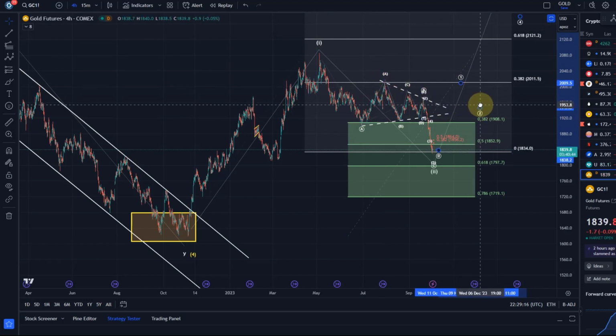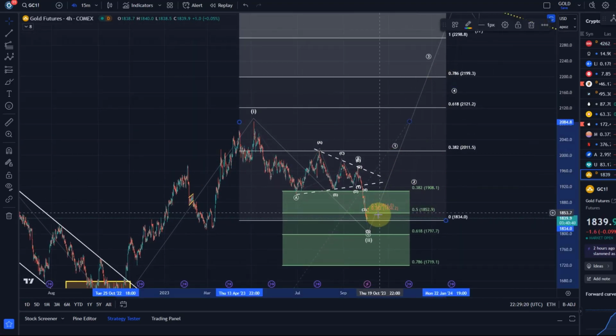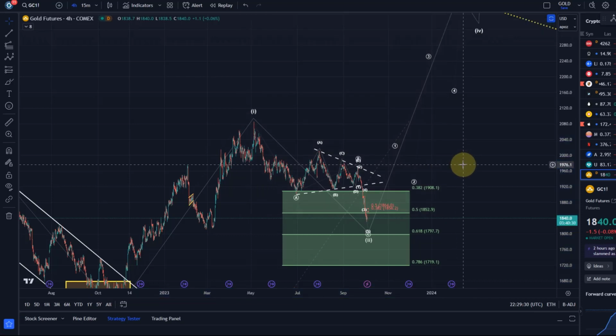Then we can get a wave 2 pullback, and then we take it from there. Yeah, but this will be the first level. So just that you get an idea how high the price would go in this circle wave 1, which again is a 5-wave move in itself, right? But that's sort of just how the Fib levels normally work. Yeah, that's my update about gold.